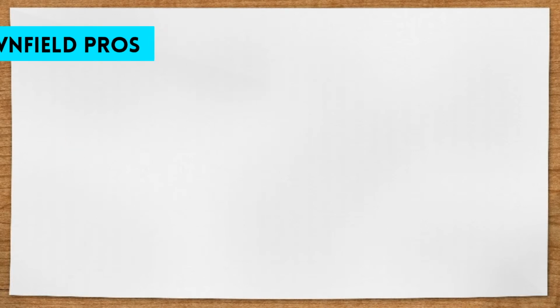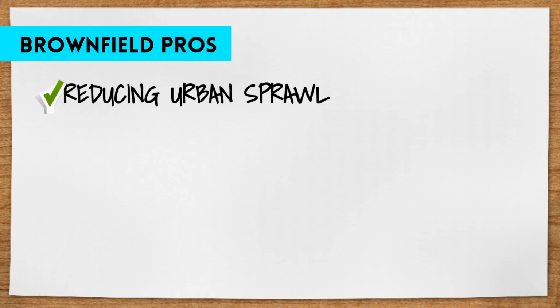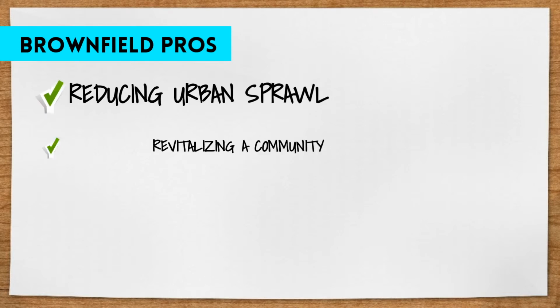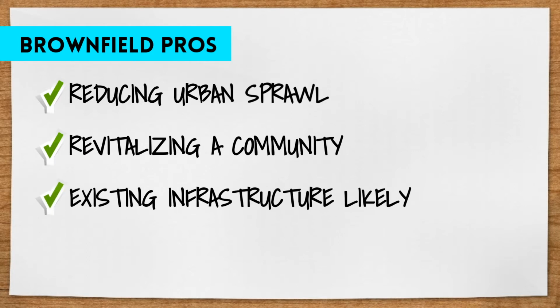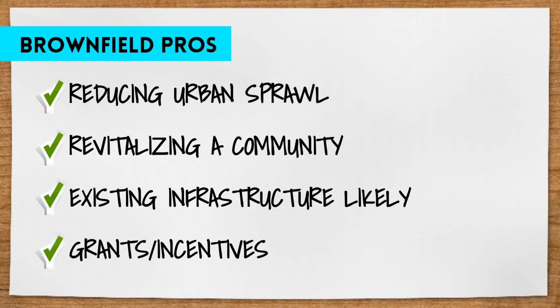Some brownfield pros could include reducing urban sprawl and the destruction of greenfields, investing in environmental remediation and the redevelopment of a city, having existing infrastructure likely in place, and potentially getting grants and incentives.